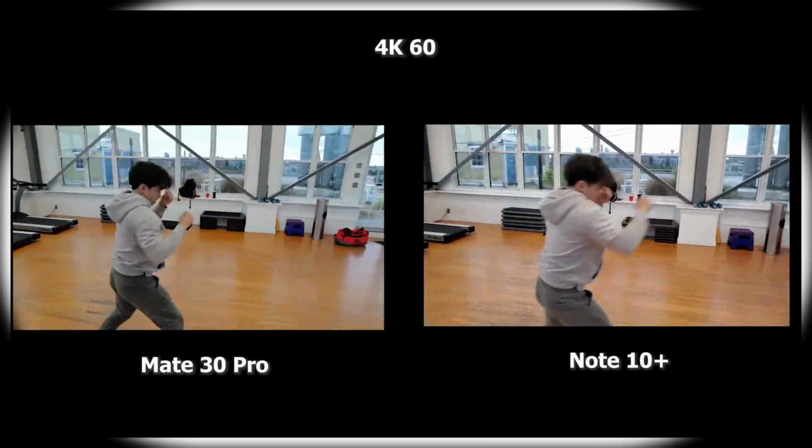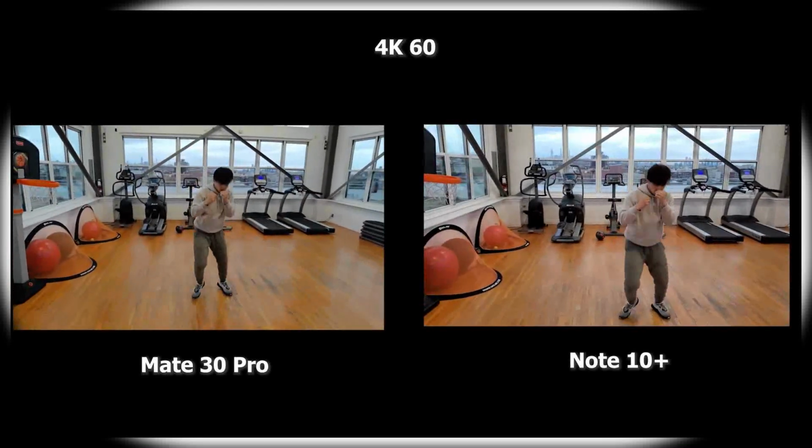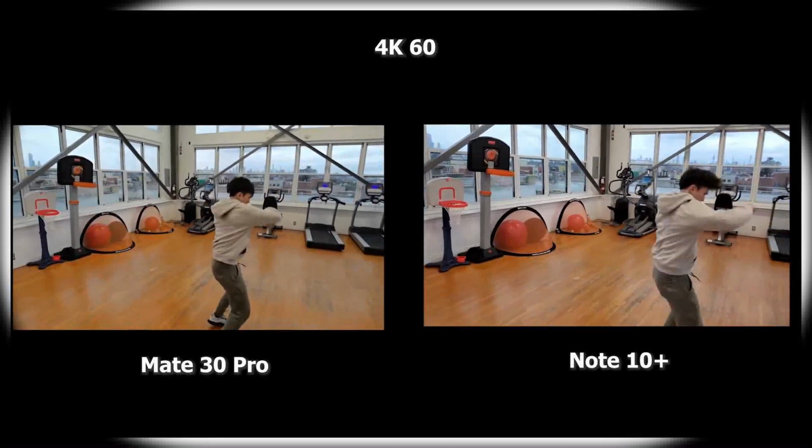Now in terms of audio, the Galaxy I think has better audio because you don't hear a lot of the ceiling fan, which is that buzzing sound, but both are still really good.